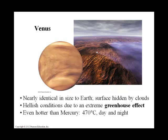The reason we have a hard time seeing the surface of Venus is because it is shrouded in clouds. And Venus's atmosphere is thick and has a high concentration of carbon dioxide. And actually, its clouds aren't water clouds, aren't made up of liquid water droplets. Its clouds are made up of liquid sulfuric acid droplets. So there you go.